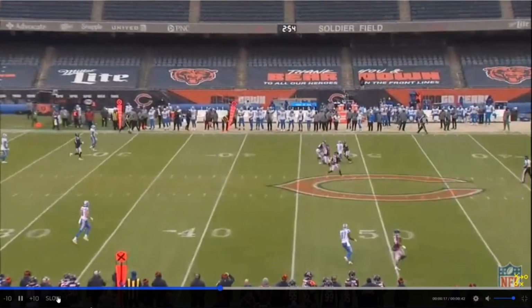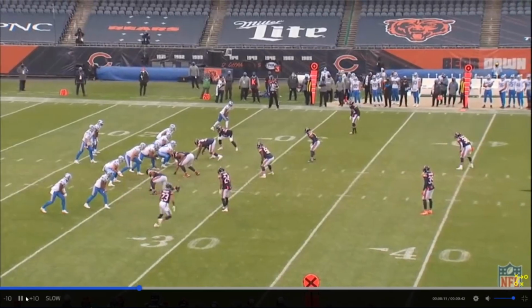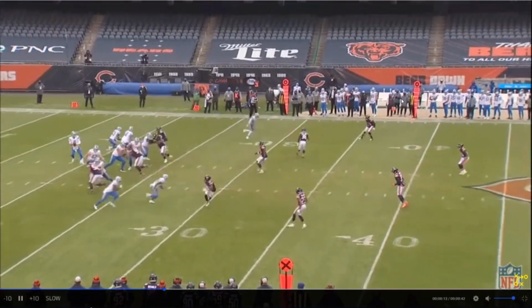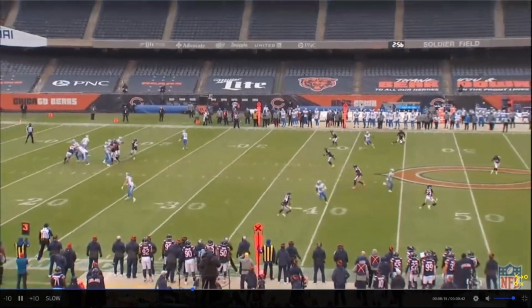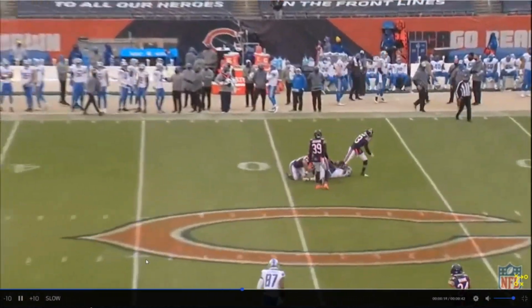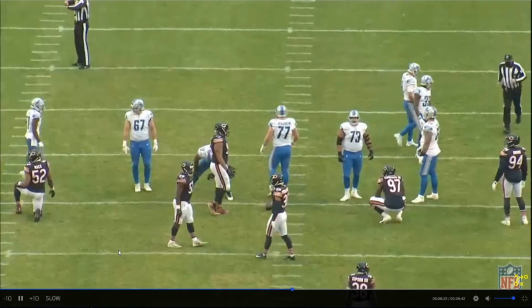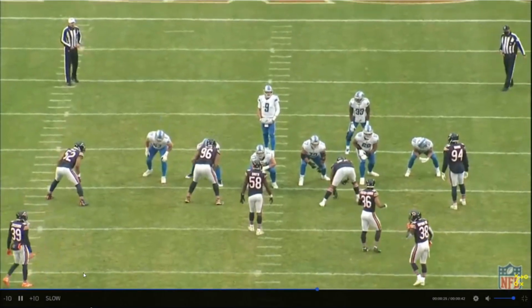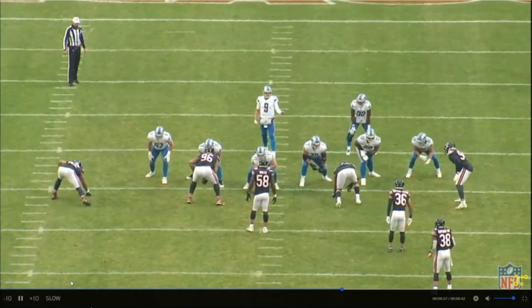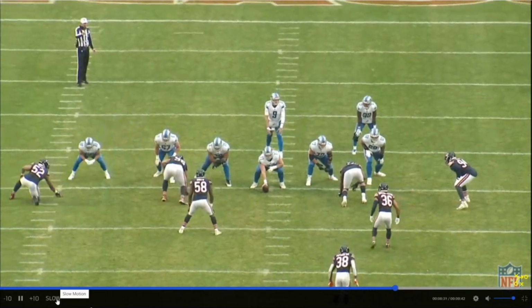I mean, Johnson, I don't know what you're covering, bro. I don't know what you're covering. I'll go in regular speed. I mean, he breaks and you don't break really. You shuffle, but you don't drive on it. And maybe you're scared of a double move. That's possible, but that's a long play. You just kind of sit there and you let him get it.